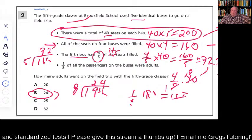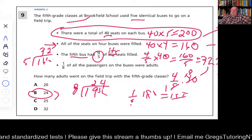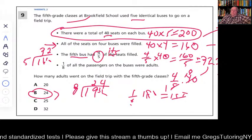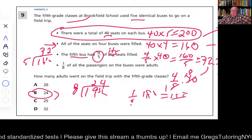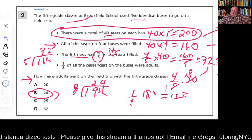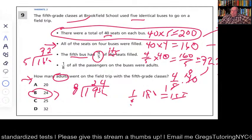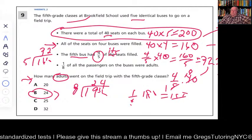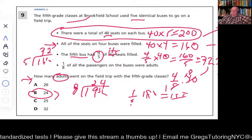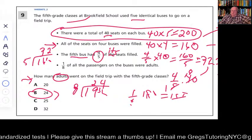In fact, I mentioned earlier in the beginning about critical thinking. This problem is actually not critical thinking. This is just following each bullet, doing the calculation for each bullet. You probably want to peek at the question too. If you know the ultimate goal is to figure out how many adults, that means how many total adults, not on the 5th bus, not on the first 4 buses, but on all 5 buses, right?